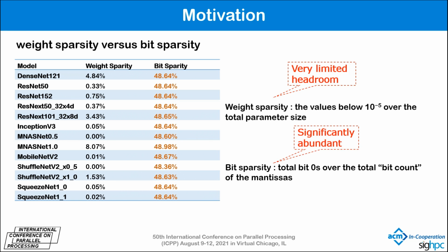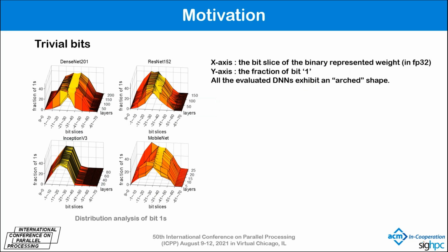Because about 49% of bits are already zeros, removing these useless bits is definitely harmless to the accuracy. There are around 51% bit ones in the weights, which is also a very large fraction. More importantly, not all the bit ones are influential to the final accuracy. If we could identify the essential bit ones and prune away the trivial ones, the inference efficiency could be further boosted. So we further explore more opportunities for removing more bits, the trivial one bits.